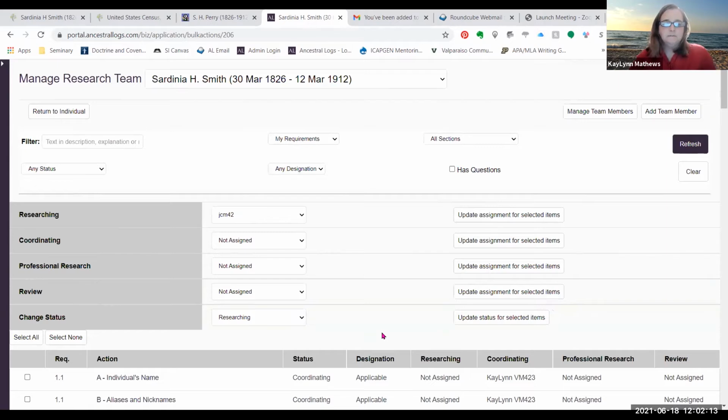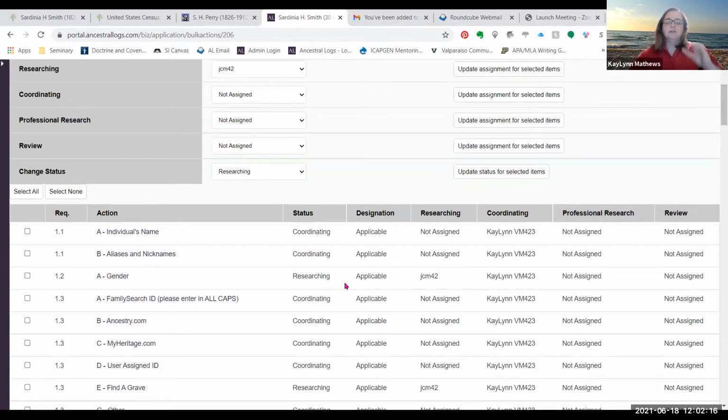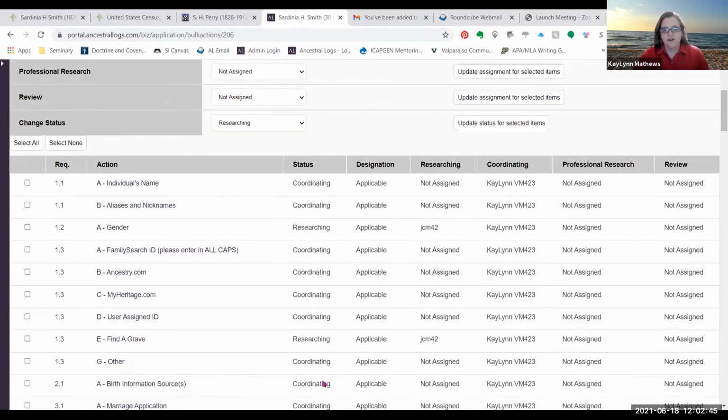So now it says researching. If you think about the old way of doing family history, you would look at something, you'd write notes on paper, you'd probably put it in a binder or a file folder and file it away, right? And if somebody else is working on it, you may give them that file folder and say, okay, this is now in your hands. That's yours, you take care of it. So by changing the status to researching, the status of this gender or this Find a Grave task that I've given JCM is it's now in the researching status. This file folder is in his physical hands. It's his job to find that information.